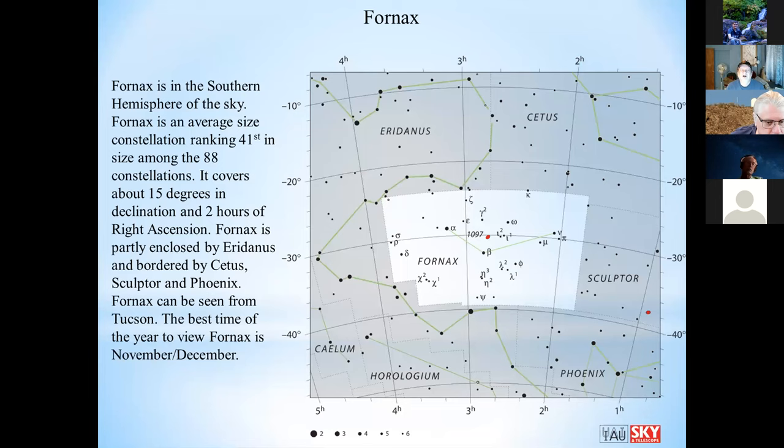All right, so Fornax is located in the southern hemisphere. It's an average size constellation. It ranks 41 in terms of size out of the 88 constellations, so it's right in the middle. Covers about 15 degrees in declination and about 2 hours of right ascension. It's a pretty rectangular shape, like you can see in the picture there. It's wrapped on one side by Eridanus, and then borders Cetus, Sculptor, and Phoenix on the other side.